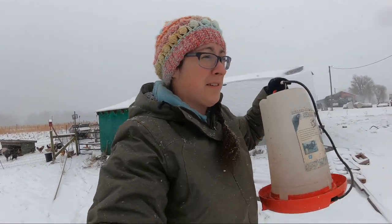It is really awesome to have electricity in the chicken coop. It allows us to plug in things like this so that they have fresh water for longer. Animals that don't have that luxury, like some of our rabbits that are out in the tractors, we do refill their fresh water twice a day.